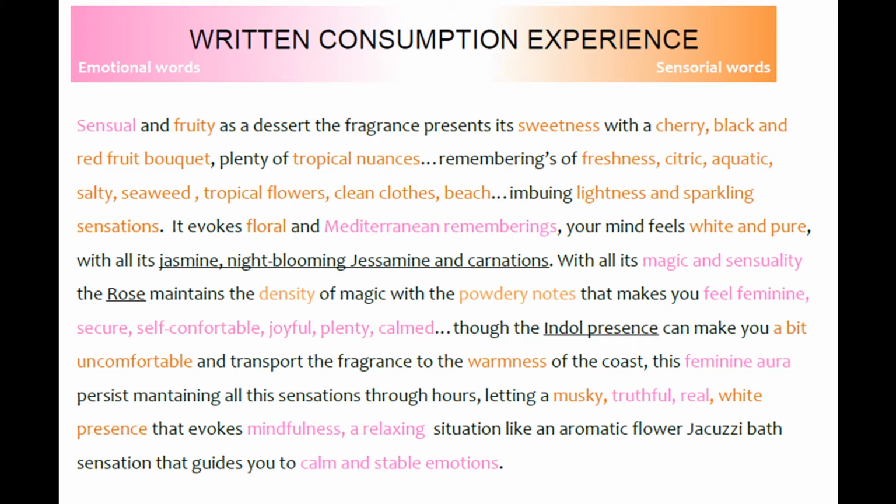This feminine aura persists, maintaining all this sensation through hours, leaving a musky, truthful, real, white presence that evokes mindfulness, a relaxing situation, like an aromatic flower jacuzzi bath sensation that guides you through calm and stable emotions.